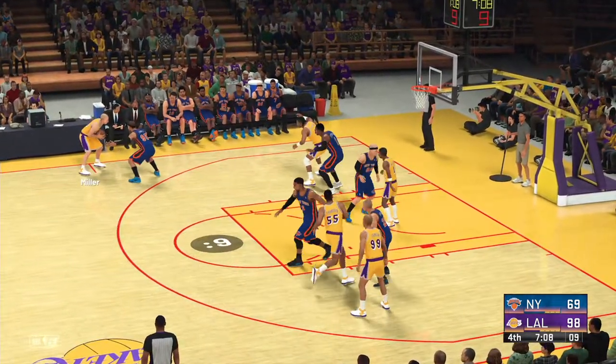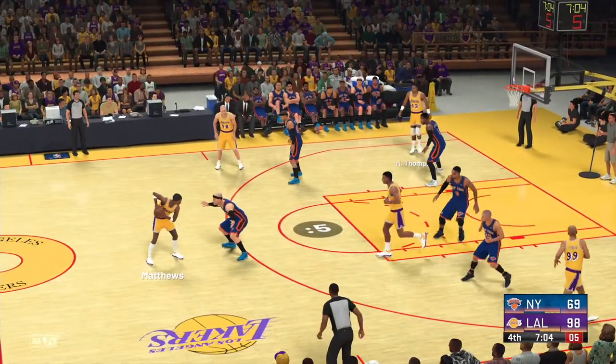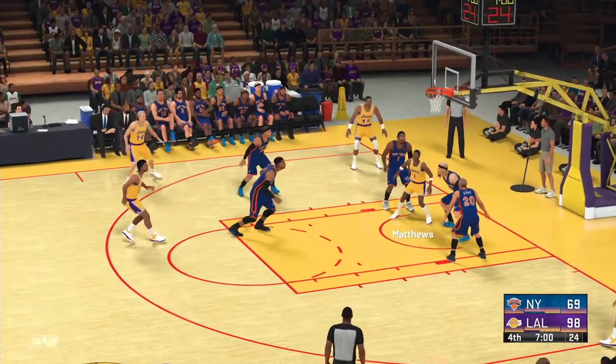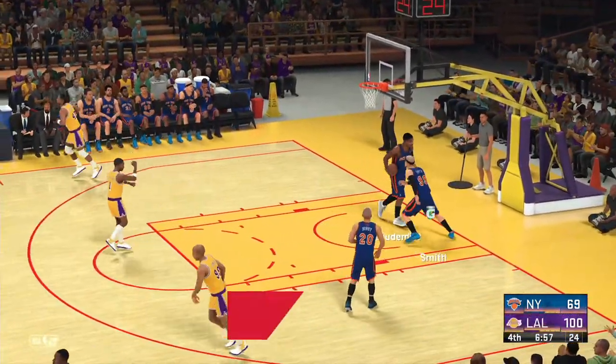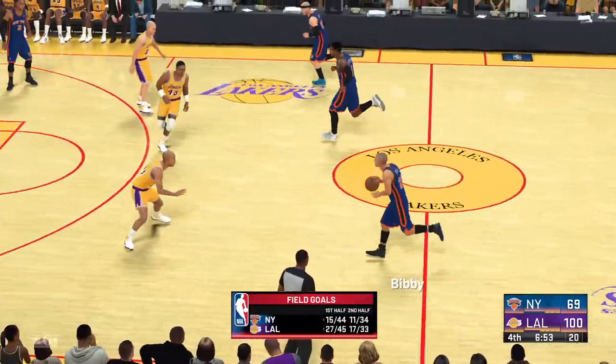Here's Miller. Pass to Thompson. Just 5 on the clock. Driving inside. Matthews. And the layup is good off the glass. Great timing and coordination. Lays it in coming off that pick.